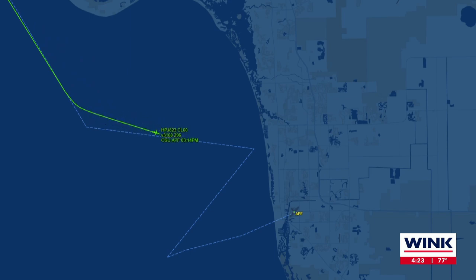We heard the air traffic control tower audio not too long ago where he said that both plane engines had gone out. Let's go ahead and play that again, and we'll talk about how he was still relatively calm as this was happening.